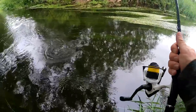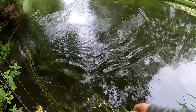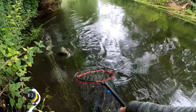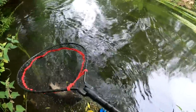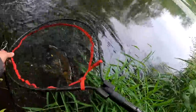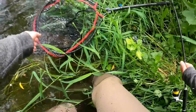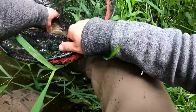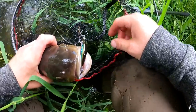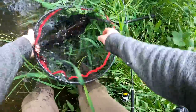Look at that fish. Beautiful fish. Oh, he's got a sack of nook in him now. All right. That's a nice chub. Okay, get out of your system, buddy. Let's get him unhooked. Look at that. Crushed that bait. That countdown. Let's get the pliers out.